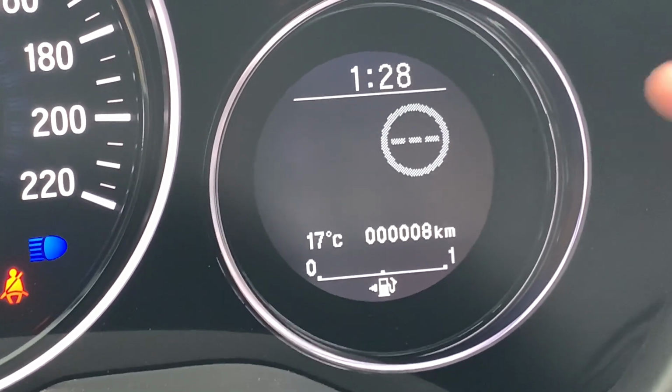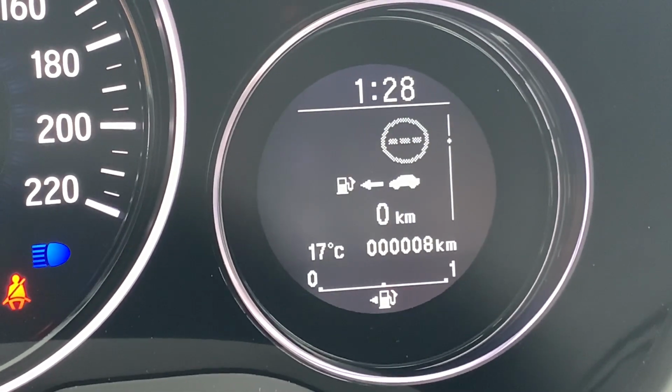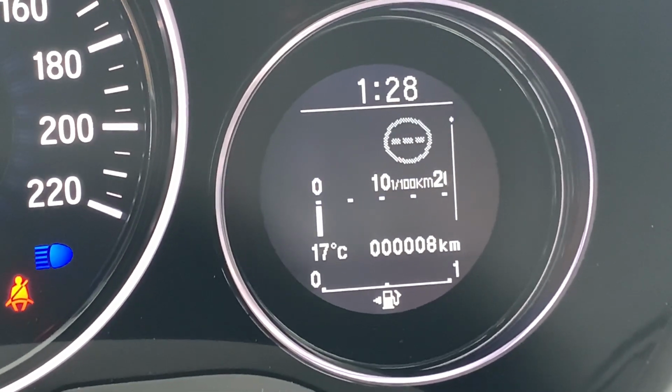These have been extremely reliable. And over here as well, this is dead handy because it also tells you what the current speed zone is that you are in at the moment.